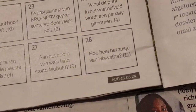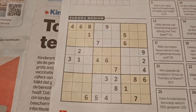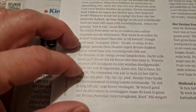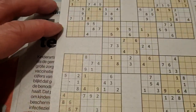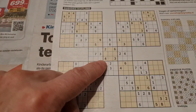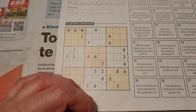In the weekend edition of March the 16th, 2024, we have here two regular puzzles: the Medium Sudoku and this one, the Samurai Sudoku. This one, the Samurai Sudoku, I will solve Sunday evening. But let me solve this Medium Sudoku.